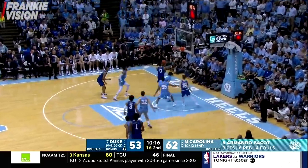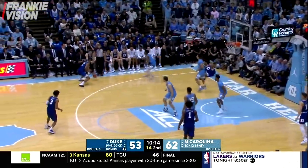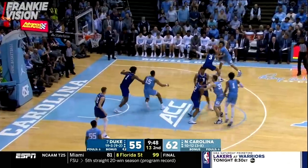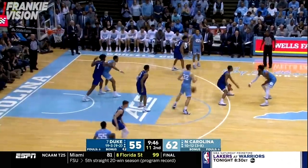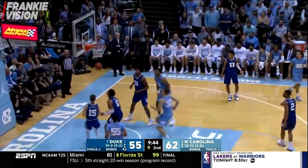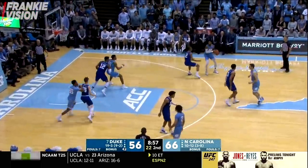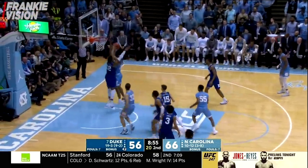How about Carey trying a three? Moore keeps it alive for Duke. Stanley, yes. And now there's not as much of a matchup advantage. Good look inside to Brooks. Out by Leaky Black. Got Cassius Stanley off the three-point line. Good pass. Going into Brooks again.